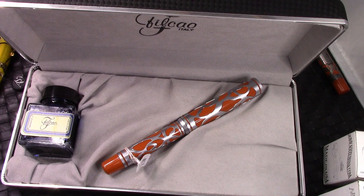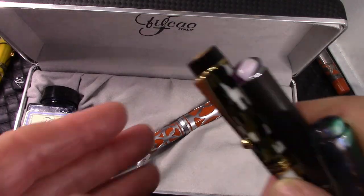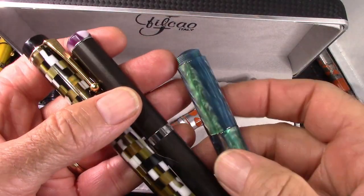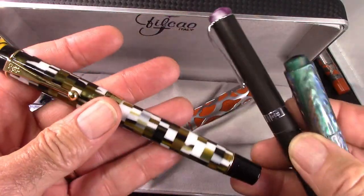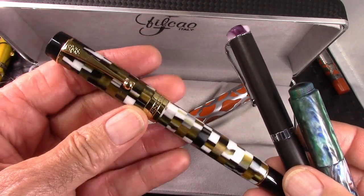I met a number of my video viewers. I was wearing the yellow hat that I said I would wear, so that was great. And one of my viewers gifted me these three pens, and I was blown away. A Jinhao 100 in brown check. I have one in blue check, so now I have one in brown check.